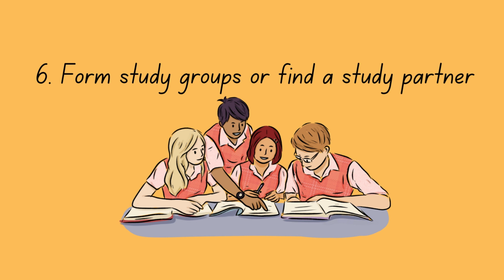6. Form study groups or find a study partner. Collaborate with peers who are also preparing for the exam. Discussing and explaining concepts to each other can deepen your understanding and provide support and motivation throughout the studying process.